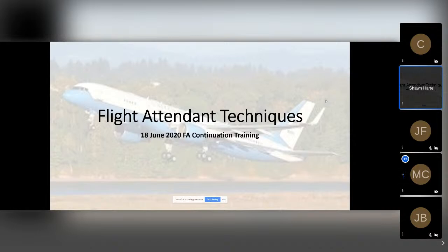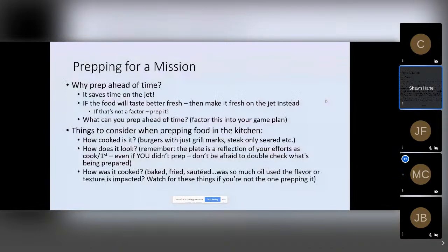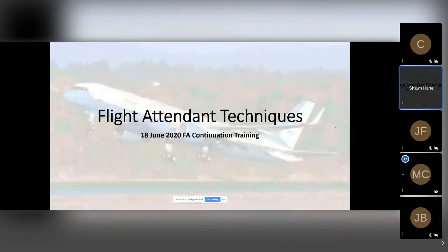So good morning, everybody. I'm Sergeant Catanella. I work in the training office. Today's continuation training, we originally had planned to have it be flight attendant techniques and procedures, but a lot of the procedures you can find in the flight attendant training guide dated 2019. So this continuation training is mostly just going to be about techniques. And keep in mind that these are not all-encompassing techniques. These are just a few things that I was able to put together with some stuff that I could think of, as well as input from a few of the other flight attendants.